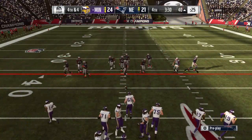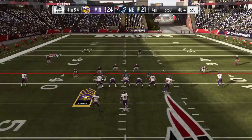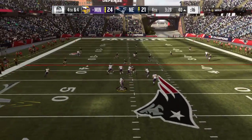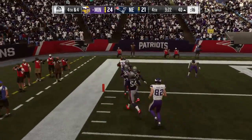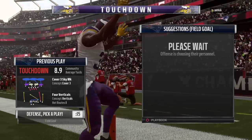Let's go. Y'all know what y'all doing. Watch this little curl. Watch this little wheel route. We ain't stupid. I got somebody playing for that. From the shotgun, it's Cousins. Oh, what the heck? That was a good play. That was a good play, though.